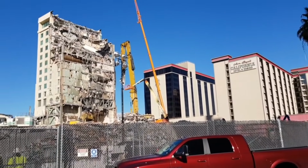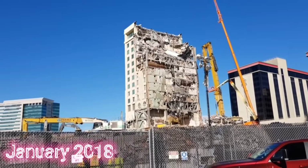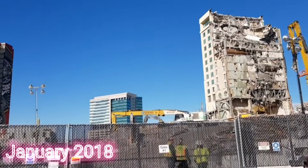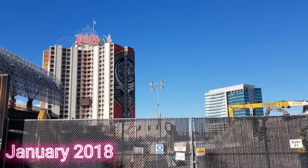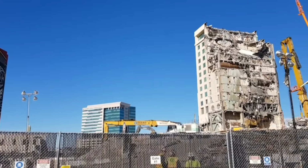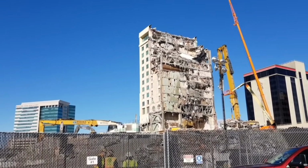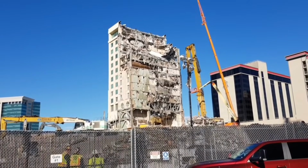So they're still demolishing the Las Vegas Club. One tower left to go. It's going to be really interesting to see what they build in its place. I don't think it's been announced yet, or not that I'm aware of anyway, but it's quite good square footage in this particular area, so it should be a fairly expansive resort, I would think.